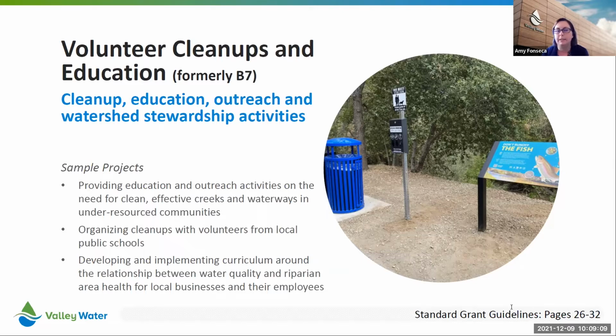You don't have to be limited again to one activity. For these types of projects, what's very popular with our grantees is to do a cleanup component, an education component, and then sometimes some event components. Some examples include organizing cleanups with schools, developing curriculum and sharing that with schools, and then combining that with an activity that students can do. Next slide.